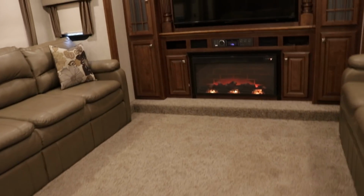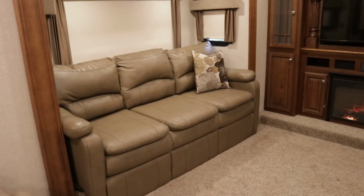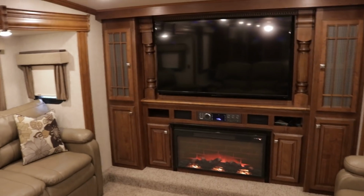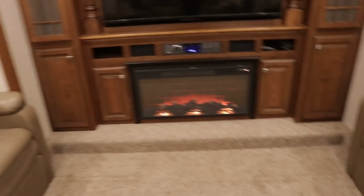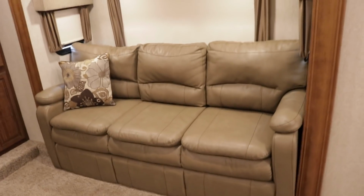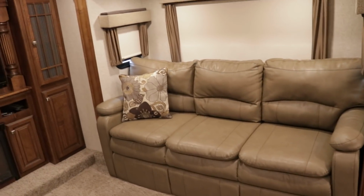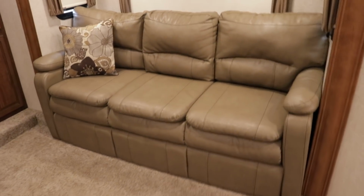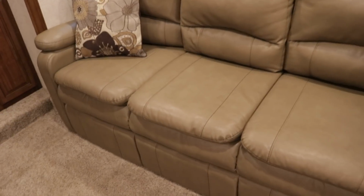Let's start up in the living room area. Front living room floor plan, step up into the living room area, and you do have two slide outs in the living room area here. Both slide outs are going to be about 7 foot long and about 2.5, maybe 3 foot deep, and it does accommodate both slide outs accommodate the ultra leather hide-a-bed sleeper sofa or the leatherette.